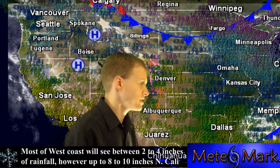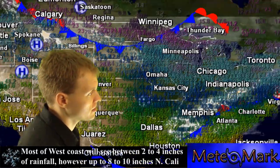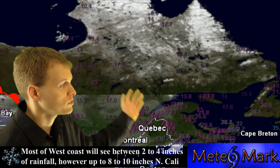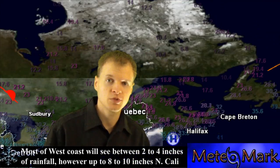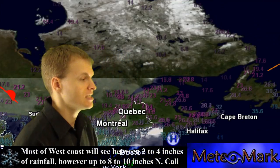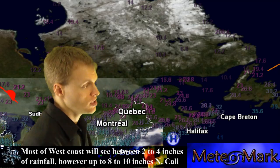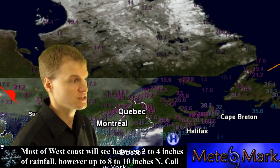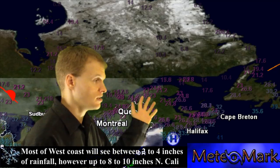So that's what we have going on across the lower 48. Southern Canada is pretty cold. Pretty much from the west coast of Canada to the east coast of Canada, temperatures are hovering pretty chilly, teens and 20s, which is below 0 degrees Celsius. We're talking -10, -15 degrees Celsius in many areas of Canada.